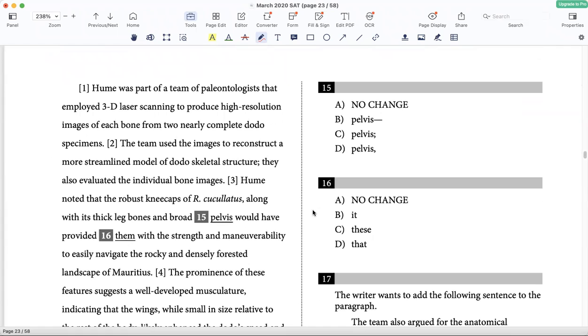Hume was part of a team of paleontologists that employed 3D laser scanning to produce high-resolution images of each bone from two nearly complete dodo specimens. The team used the images to reconstruct a more streamlined model of dodo skeletal structure. They also evaluated the individual bone images. Hume noted that the robust kneecaps of R. cucullatus, along with its thick leg bones and broad pelvis, would have provided them with the strength and maneuverability to easily navigate the rocky and densely forested landscape of Mauritius.